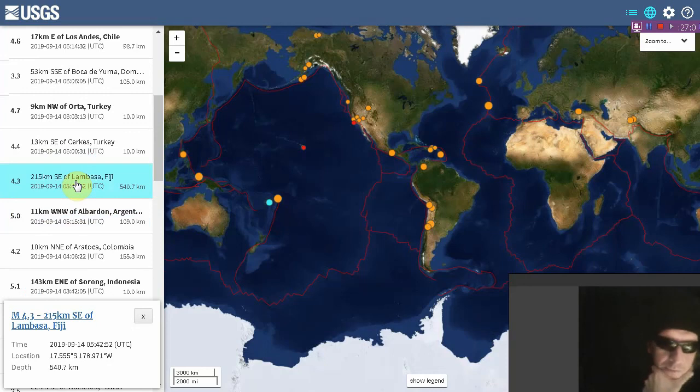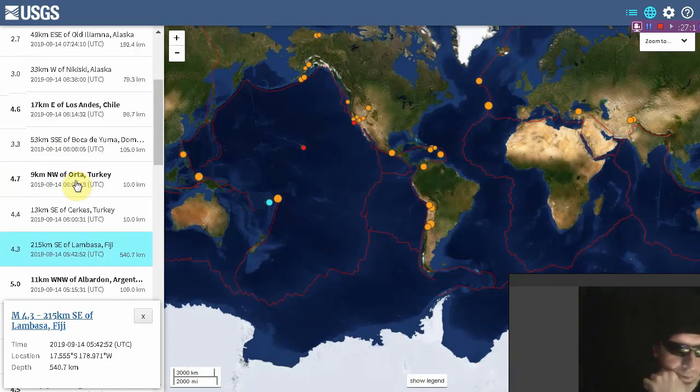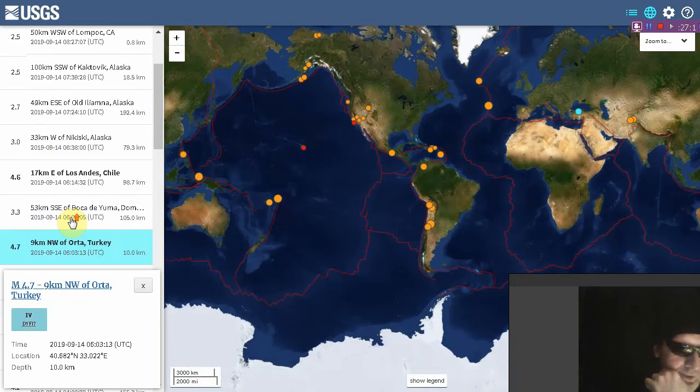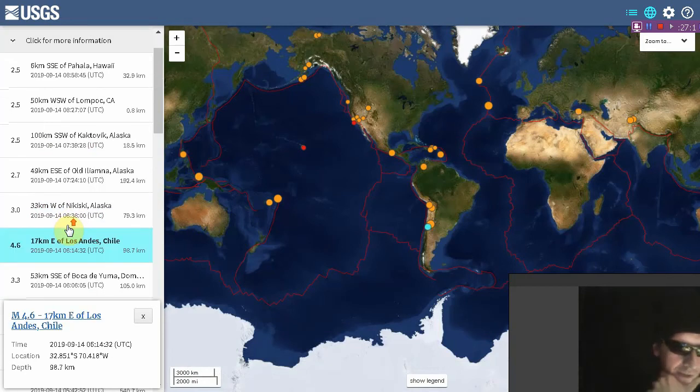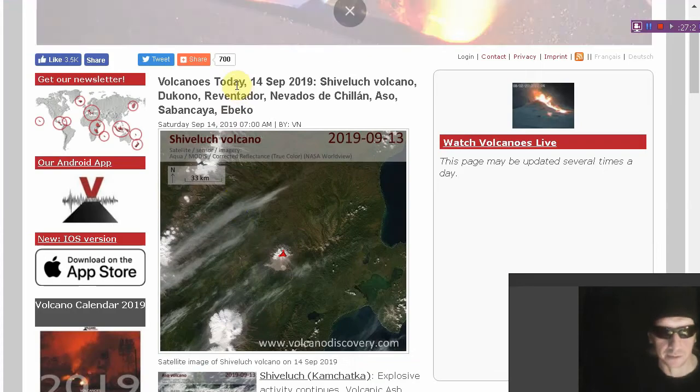4.3 at extreme depth, Fiji. That one 540 kilometers. 4.4 at Turkey. 4.7 at Turkey. 4.6 at Chile. That one at nearly 100 kilometers also. So, uptick in small quakes and some extreme deep quakes once again.